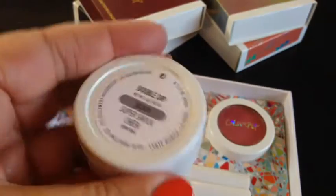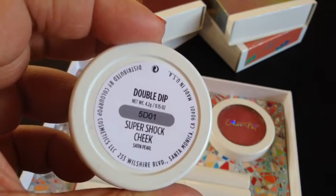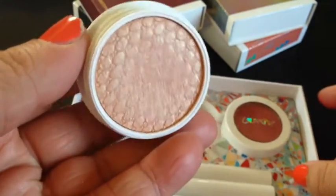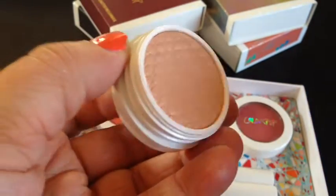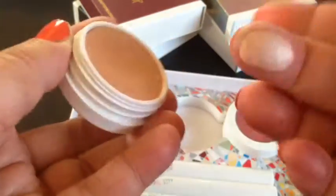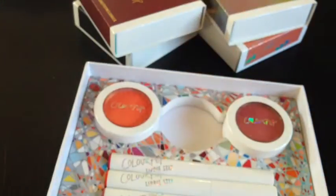Next up, I actually consider this more of a highlighter. This is Double Dip. It is a satin pearl finish, but you could use this as a nude-y blush, I guess, if you wanted. I personally, with my skin tone, use it as a highlight. It's very pretty. You can see why I use it as a highlight. You can rarely see that. Hysterical, which is also a matte.